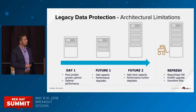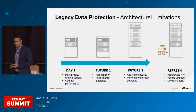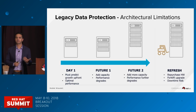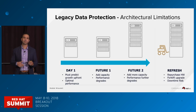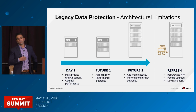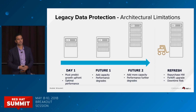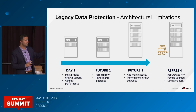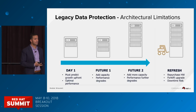What happens also with the legacy data protection architectures is that when you're trying to architect a solution, you have to predict what that growth is going to look like in year 3, year 5, because most people are buying a solution on day 1, but they have to think about what that infrastructure is going to look like in year 3 and year 5. So they have to predict the data up front. What often ends up happening is that data grows, right? Companies have a lot more workloads coming in. Sometimes there are M&As that happen, and so there is more data coming in. And that infrastructure, which was really built out for day 1, is really not able to keep up.